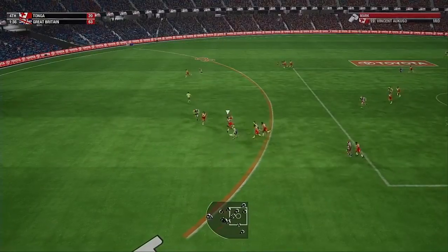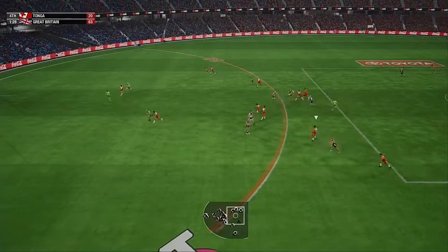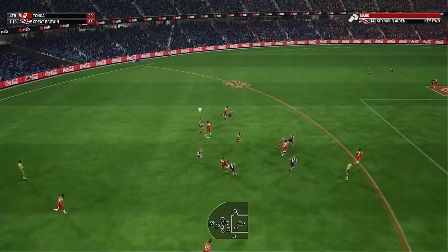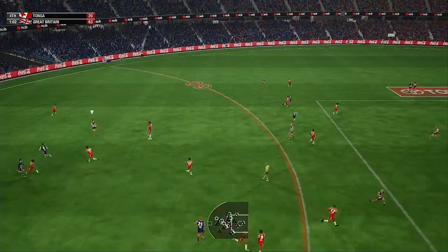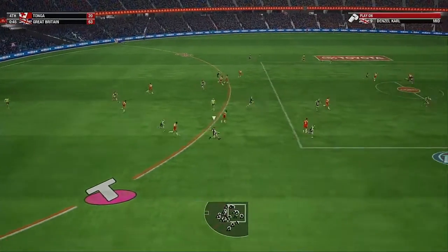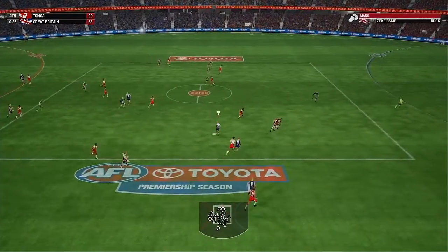Sinks the slipper into it. A strong pack mark. Puts it on the boot. Marks now and can send it back. Puts boot to ball. Stuck the mitts out there and held on to it. Not much time remaining in this match.